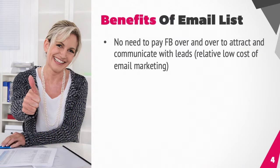And so the benefits of having an email list, if we need to really drill this in, is, A, there's no need to pay Facebook over and over to attract and communicate with leads. Yes, you can start marketing your practice on social media without an email list, but you're essentially relying on somebody seeing it, on Facebook actually showing you the ad, and it's a lot harder because you're not in control. Versus email marketing, yes, you pay a monthly cost for your email software, but it's pretty nominal, 10, 20, 30 bucks a month. You're in the game. You can send as many emails as you want. Compared to Facebook ads, that's a relatively low cost.